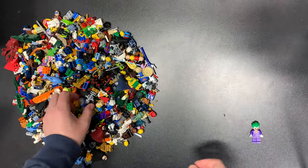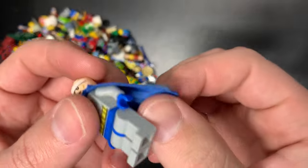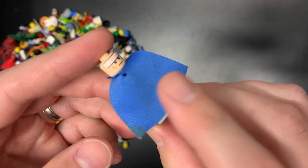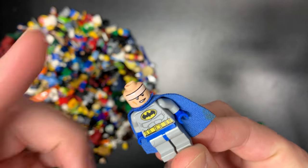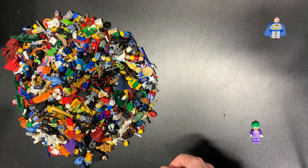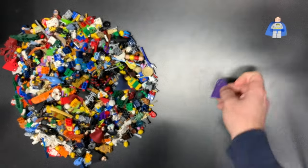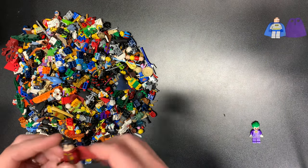There's a Joker. Not much to start off with right here. That is a blue cape. I wonder if I can clean that up. That's a spongy blue cape. I don't remember how many figs came with a spongy blue cape, but I think like Martian Manhunter. He's supposed to have a blue cape, but not that one. That's our hidden little thing, the Juniors Batman. There's a dark purple cape. I don't know what that goes to either. I'm gonna put that up there. Dark purple spongy cape. Interesting.